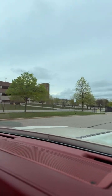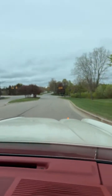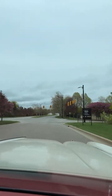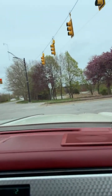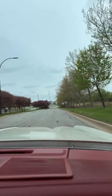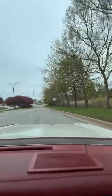So we'll head back over towards M1 Concourse and see, because M1 Concourse should be rolling out. We might see some really cool cars. What part of the world is this? Michigan. Yeah, this is Metro Detroit. This is Auburn Hills. We're at Chrysler's Tech Center right now. We're just driving through. We were on Woodward, and we decided to come over here.